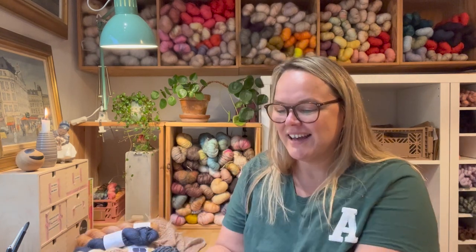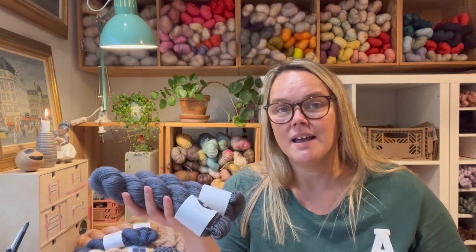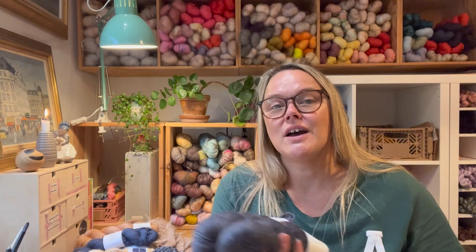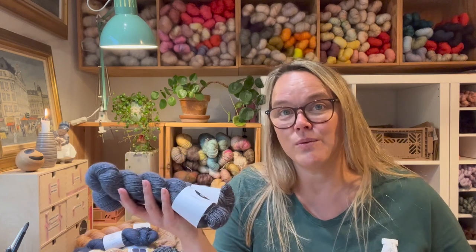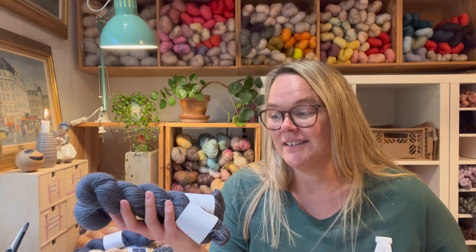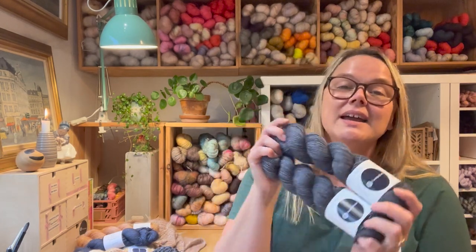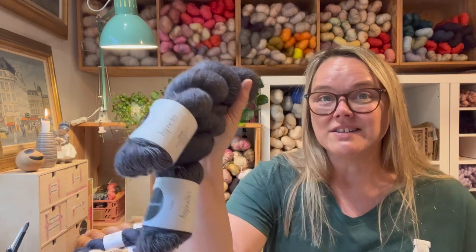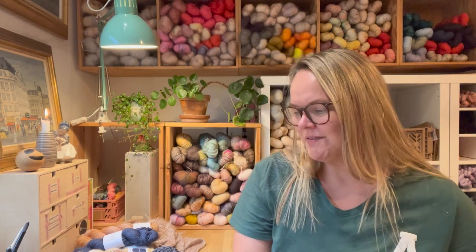Then I did this, I call it Asphaltos, because I've always loved the color that looks like asphalt. I was researching how to say asphalt in English, and I found out it was the same as in Danish. But then I found out that it's actually an old Greek word. When I studied theology, I actually did study ancient Greek. So I can't speak it, but I can read some ancient Greek. Anyway, in Greece, it's called asphaltos. I just thought that was fun. So I call it Asphaltos, and I think everyone can kind of hear what that means.